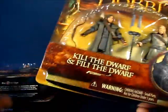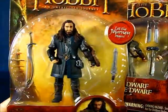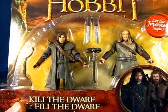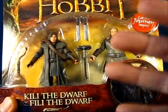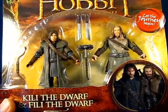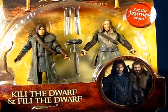So if you find a Thorin Oakenshield in a 2-pack, I can't remember which pack he's included with, get that instead, because it's a little bit cheaper that way. And I know there's a single-carded Bilbo figure, but he's also in a 2-pack with Smeagol or Gollum. So I'd recommend, like I said, the 2-packs here.